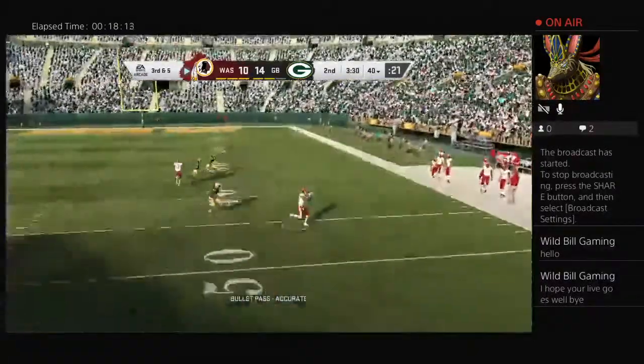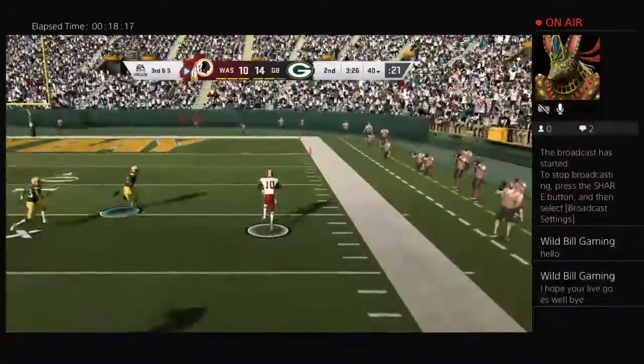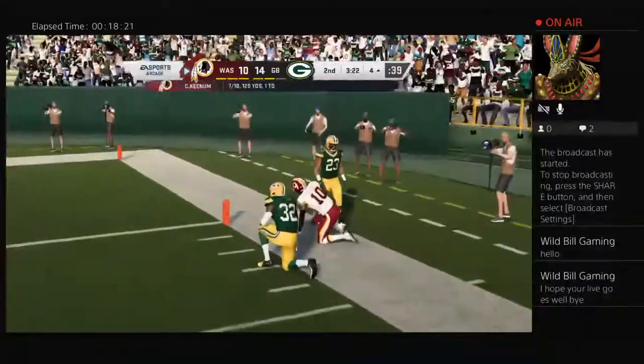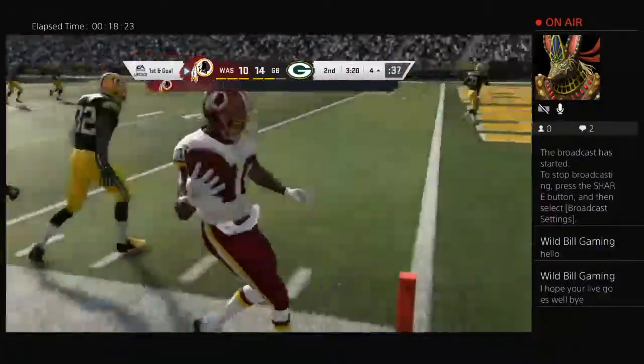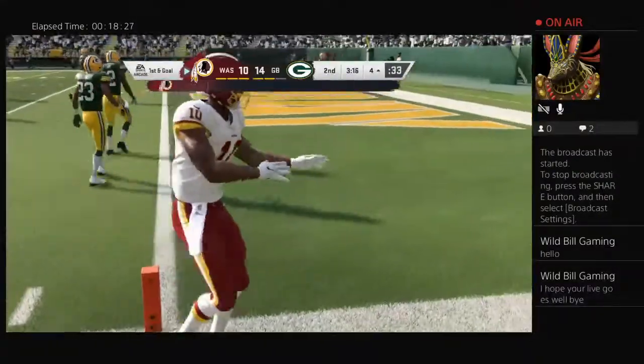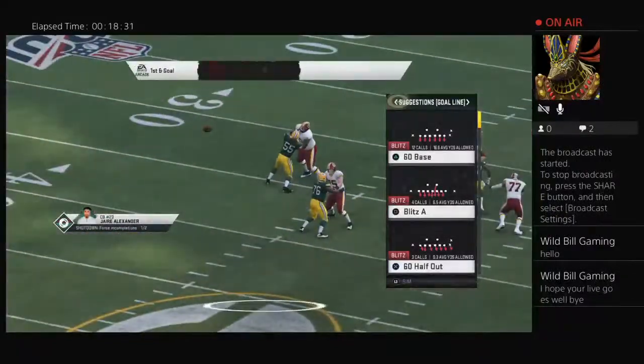Keenum. Complete. Richardson has it. Evades the tackler, and now some space. And he takes it down deep into enemy territory. They're able to convert on 3rd down, and that sets up a 1st and goal. Excellent execution, and now they're set up nicely. Are they ever? Red zone?